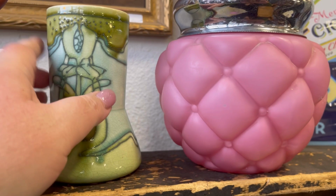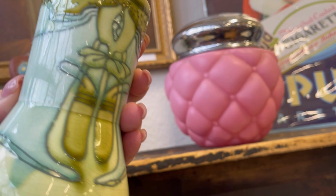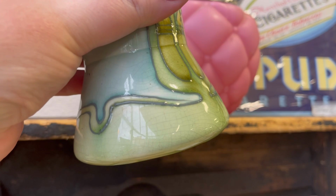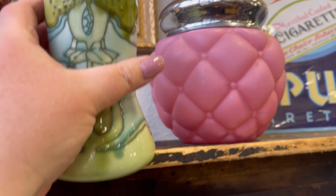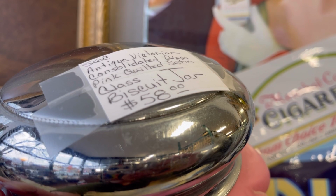And this Minton vase is absolutely gorgeous. Oh my gosh, look at the design on this. It is so cool. Very, very heavy crazing. Ugh, love this Minton vase. I want it. But alas, I will leave it. This biscuit jar is beautiful. Let's see, it is Victorian pink quilted satin for 58 with 20% off. Gosh, that's so cool. Oh, those two pieces.